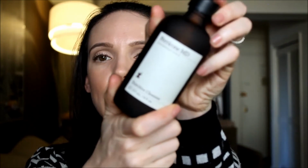Next is the Perricone Nutritive Cleanser. This is somewhat of a gel cleanser, but it barely foams on me, which I like. It is really soft and really delicate. So I tend to love this cleanser when my skin is acting up, when my skin is really irritated or just became sensitive. Who knows what causes that?